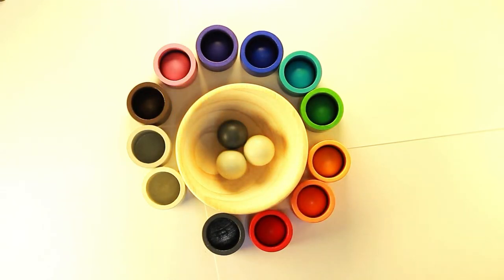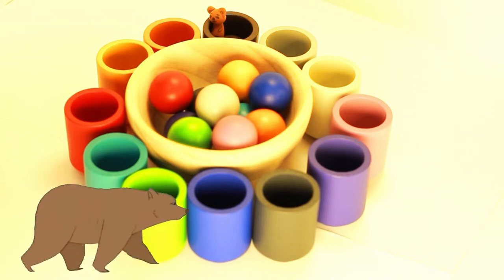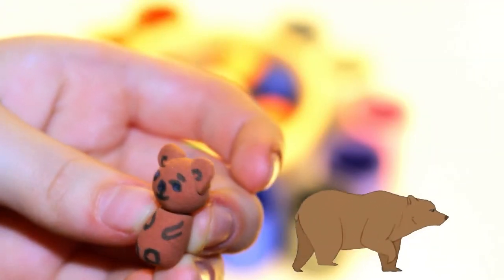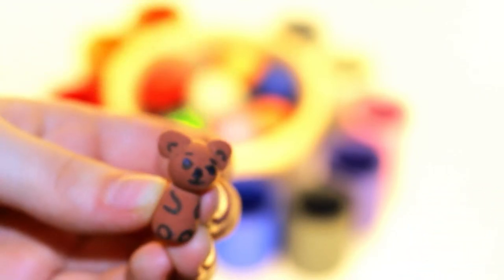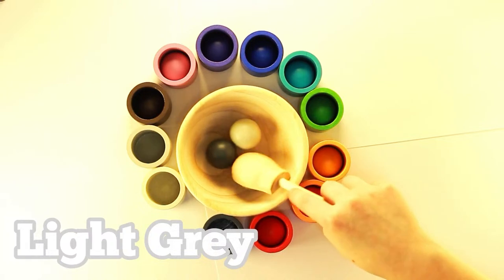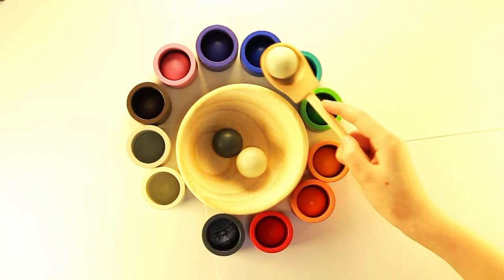In a brown cup. There's someone there. Bears are often featured in children's books and cartoons. They are portrayed as friendly and interesting creatures. The next color is light gray. Where should I put it?